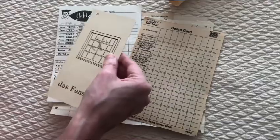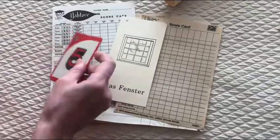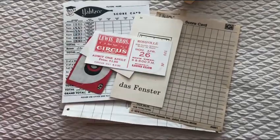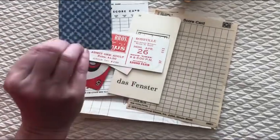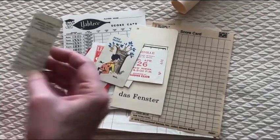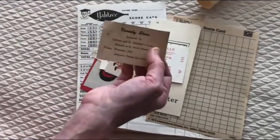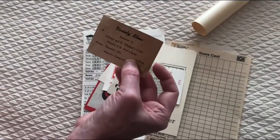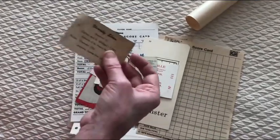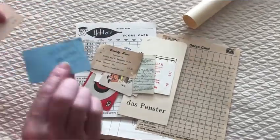I have these German picture vocabulary cards. It's just an old Uno card. Here's some algebra cards. Here's an old circus ticket. This is from an old maid game, I believe. This is an American Express money order receipt from 1966. These are really neat because these are from the 40s, and this is a variety show. It's a dance club invitation card. Here I have something from a railroad ticket, and it's the dates on the back.